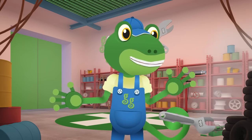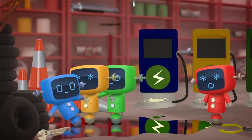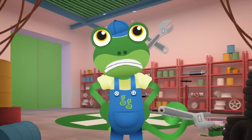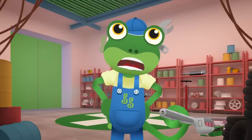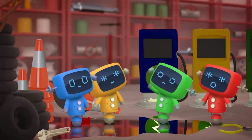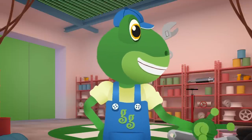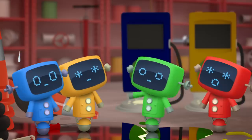And the mechanicals are getting ready for bed. Oh, Blue Mechanical, are you okay? Oh dear, it looks like there's a leak in the garage roof. We'd better go up there and fix it. Mechanicals, I need a volunteer to come and help me out, please.